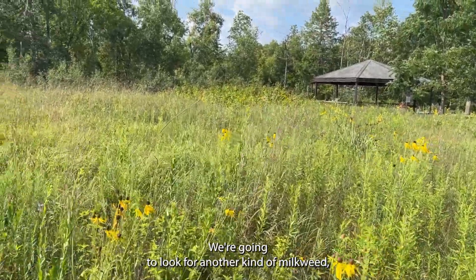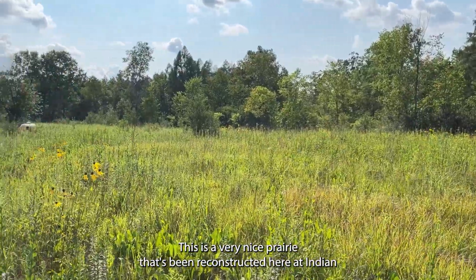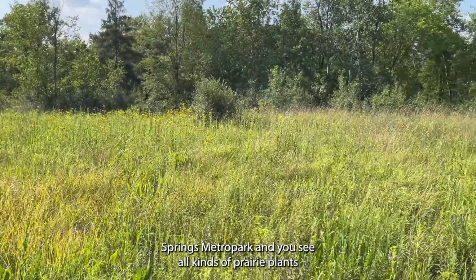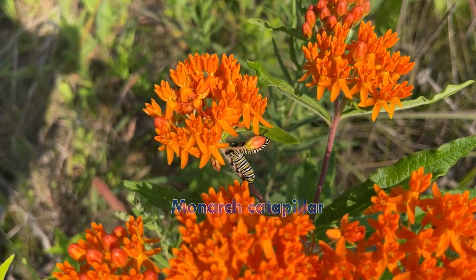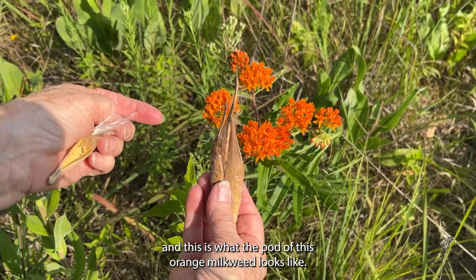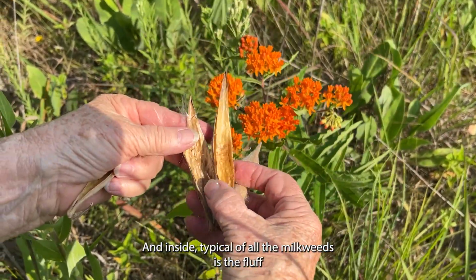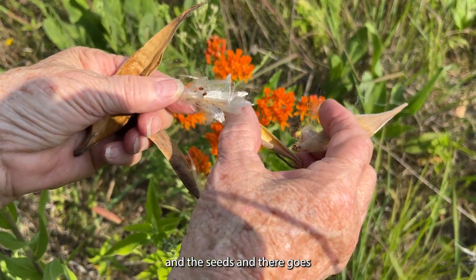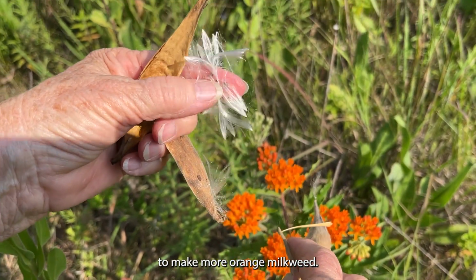We're going to look for another kind of milkweed, the orange milkweed, that grows in a drier environment. This is a very nice prairie that's been reconstructed here at Indian Springs Metro Park, and you see all kinds of prairie plants nearby here. All the milkweeds have their seeds in pods, and this is what the pod of this orange milkweed looks like. It will be sort of standing up this way, and inside, typical of all the milkweeds, is the fluff and the seeds. And there goes the fluff, trying to sow more seeds to make more orange milkweed.